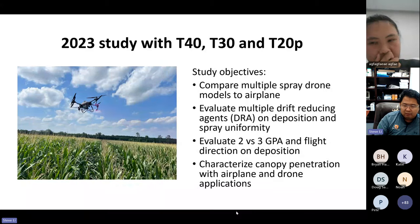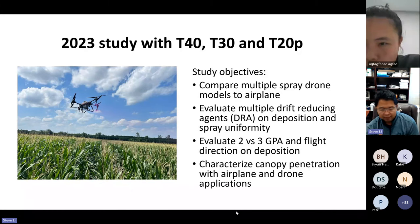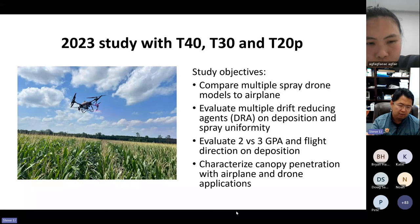So the objective of the study for this year was to compare the spray drone models, and also the airplane, which is the same objective as 2022, and also keep evaluating DRA on deposition and uniformity. We also added two objectives, which are to evaluate 2 versus 3 GPA and to evaluate fly direction. You fly along the rows and also across the rows, perpendicular to the rows, and see if that plays a factor on deposition. So those were two new tweaks we added to the study this year.